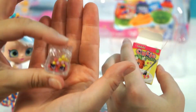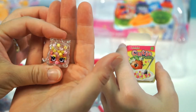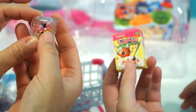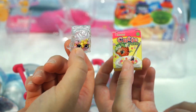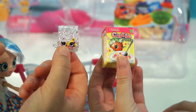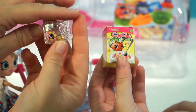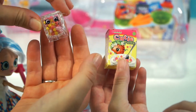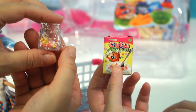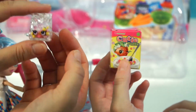Oh, you like assemble it? Here is the cereal. Guys, look at the cereal. Oh, I thought you like opened it and there'd be something inside. Well, I think they just displayed it on the outside. I see. That is awesome. I have never seen a Shopkin with like the cereal. Cereal inside, yeah. So you can see that. Look how cute that is. That's got to be one of my new favorites. Oh, this is awesome. That's a great design.